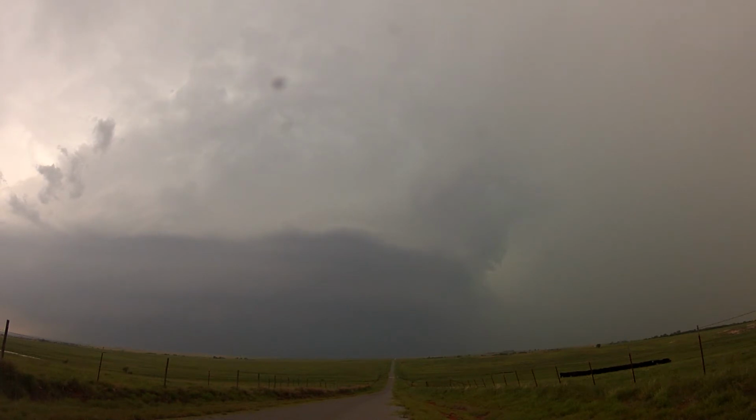That's a massive supercell up there that's developing more middle and lower level rotation. So these could produce tornadoes as we head through the next now to 30 minutes. They could produce tornadic activity. No tornado warnings right now, but the trend is definitely ramping up on these.